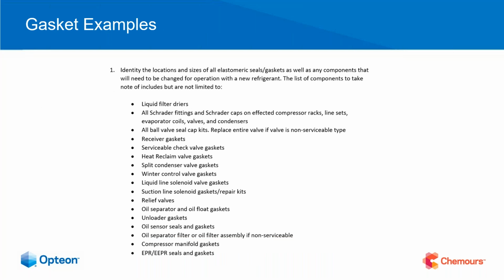I wanted to highlight real quick, this is another good one to maybe take a screenshot of. So these are some of the different elastomers and gaskets that you could find in a refrigeration system. So things like Schrader fittings, Schrader caps, could be gaskets on receivers, on condensers, oil separators. So, you know, I just wanted to make sure that we put out some examples. It always comes up around, hey, okay, so you say change the critical elastomeric gaskets. Well, what gasket specifically are you talking about?